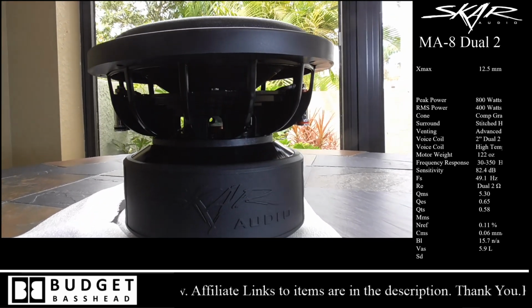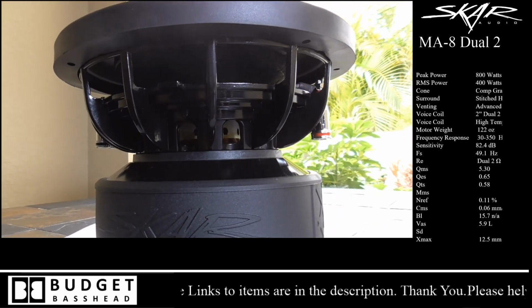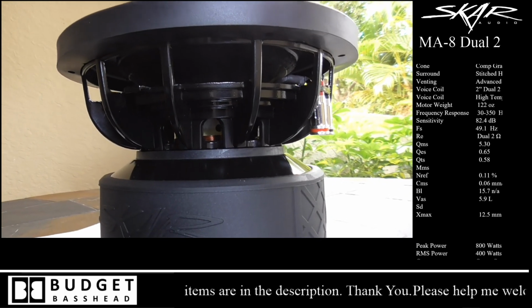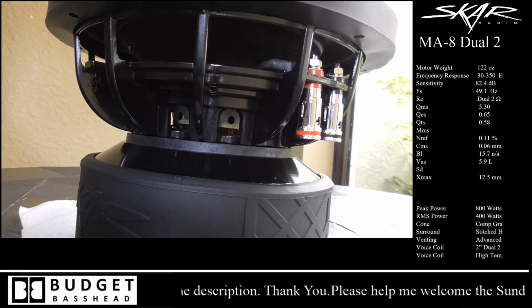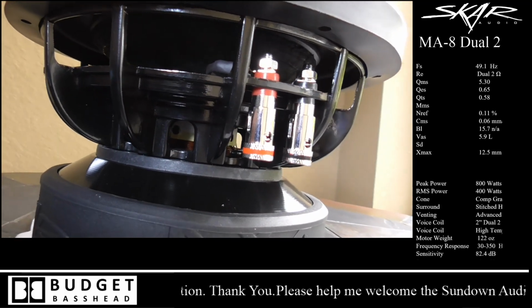To be honest with you, looking at this, even though this is the MA series from Skar Audio, it really put me in the mind of the EVL. The way the basket is constructed, that's what it looks like to me. And there's a look at the coil right there. This is a copper coil, 2-inch voice coil that is.